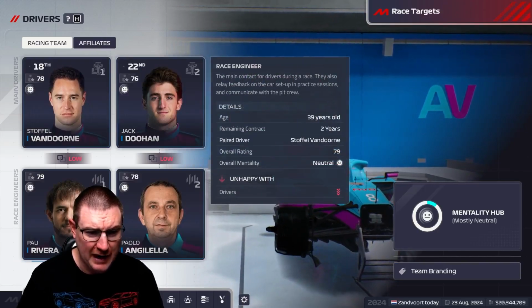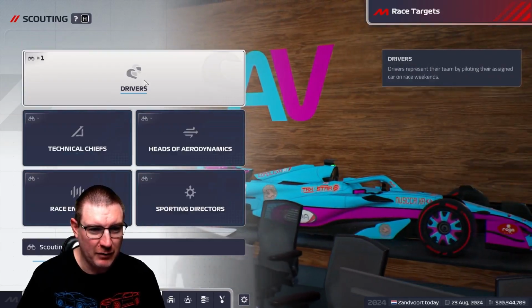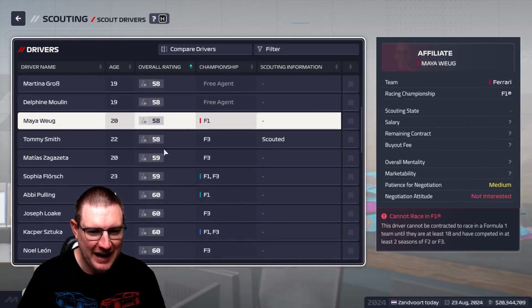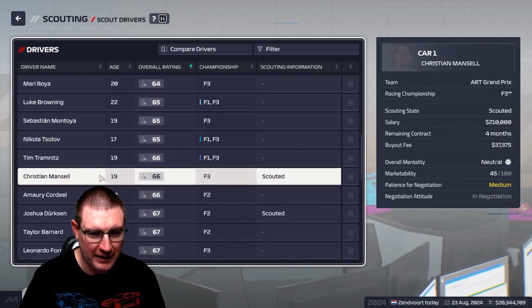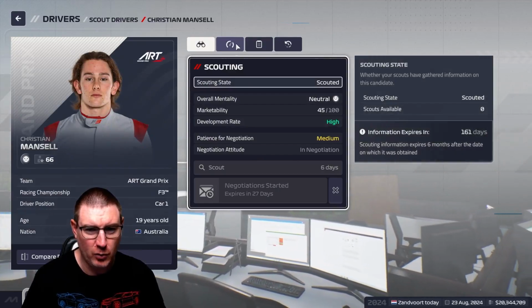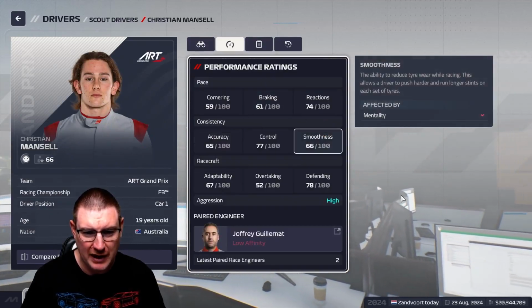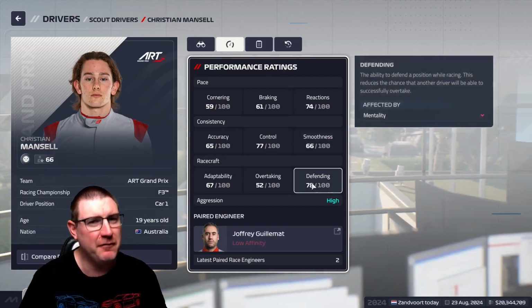The one person that we have offered a contract to, and the one thing that I really want to make sure is happening, is that we've always got an Australian in the affiliate system, in our driver system. So the guy that we have offered a contract to, again, is Christian Mansell. Now, he has got a high development rate, which is not the greatest, but it's not the worst. You can see here, he's got some really good attributes and maybe some not so good ones. I can tell you from real life, he's very good at defending.